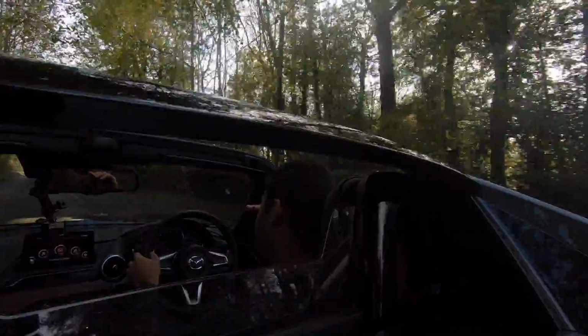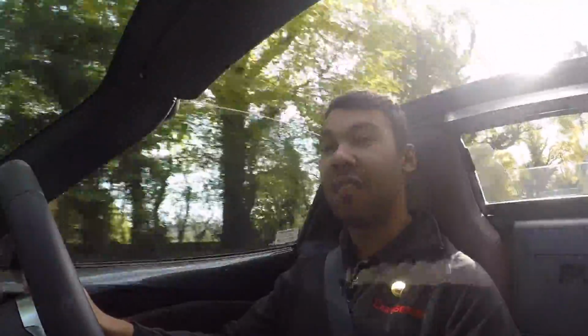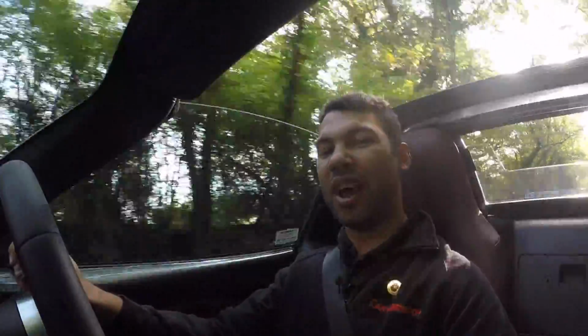Not only does this engine have more power, but it revs more as well. So the previous model would rev out to 6,800, but this car now revs up to 7,500. Oh yes, more revs means more fun.